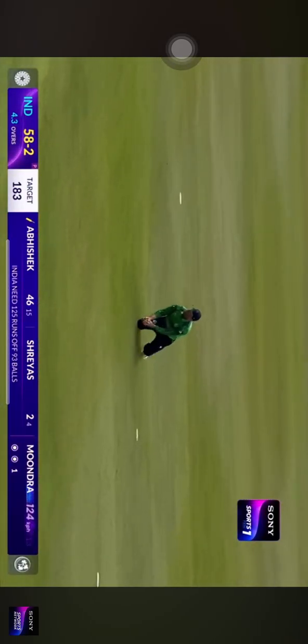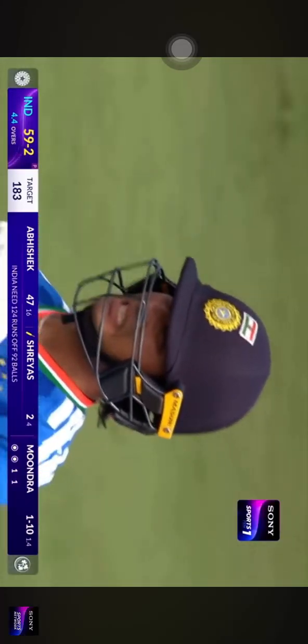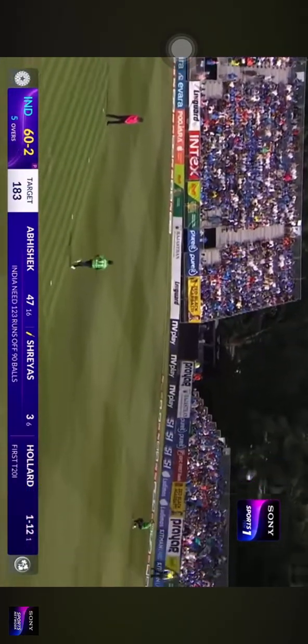Right away, nearly finds the gap. That was some excellent work from Rossiter. Looks like a little scrum off dive. Pass off the deck. Whipped off his legs, and it's a second wicket as well.